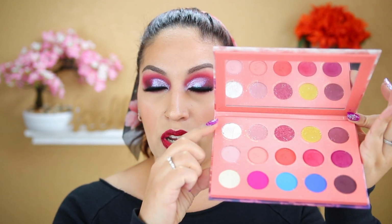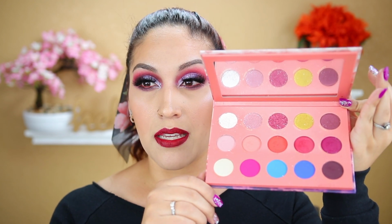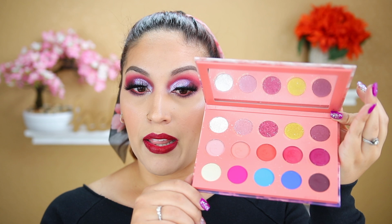I did receive this shade broken, so I'm trying to be careful, but this is my newest eyeshadow palette. I really am loving this palette. Again, this is in my Shop My Stash. I've used it a few times, and so far I've been really impressed. I love the Lunar Beauty formula, so I've definitely been enjoying this.